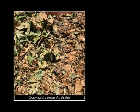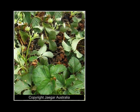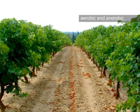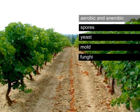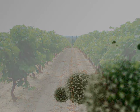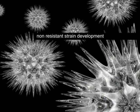These strawberries, which are heavily infected with both powdery mildew and botrytis, have completely recovered 3 weeks after treatment. Peratec fungicide is extremely effective against a wide range of contaminants, including aerobic and anaerobic bacteria, spores, yeast, mold, fungi, and other viruses. It is particularly effective in controlling the growth of organisms which are propagated by spores, without resulting in the evolution of a resistant strain of the organism.